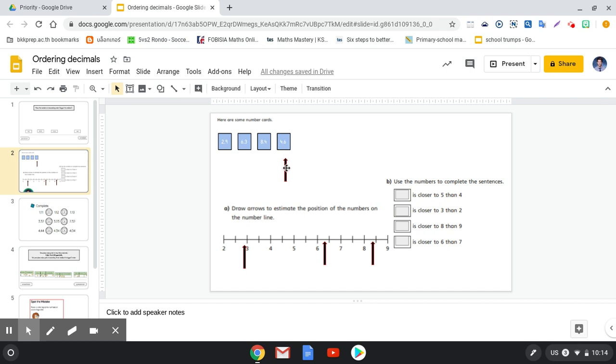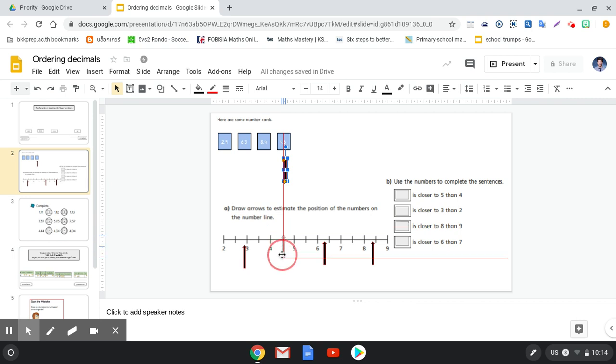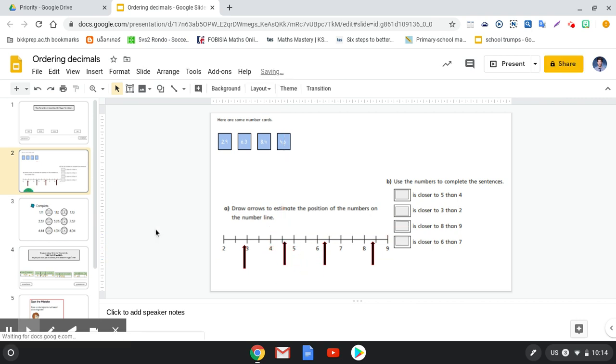And my last number here is 4.6. So that will be in between 4 and 5. Now 4.5 is the middle point there. So 4.6 will come just after the middle point. So about there.